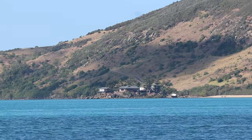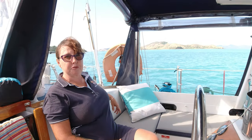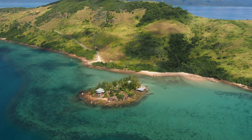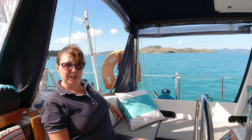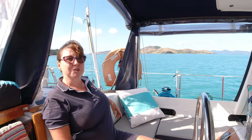Titan Island is a privately owned island, one of the very few privately owned islands, and a family lived there. They built their home and they used to commute back and forth on their boat, and in actual fact the daughter I knew quite well, she was a musician and used to play at the old village resort on a weekly basis. She had a beautiful voice.